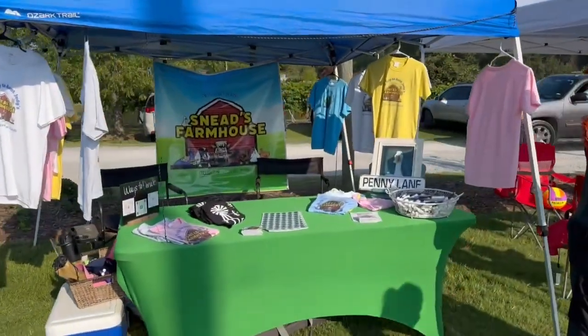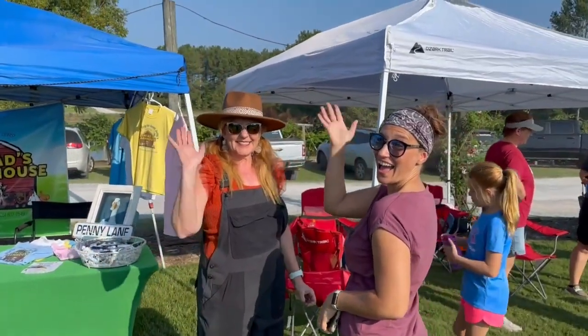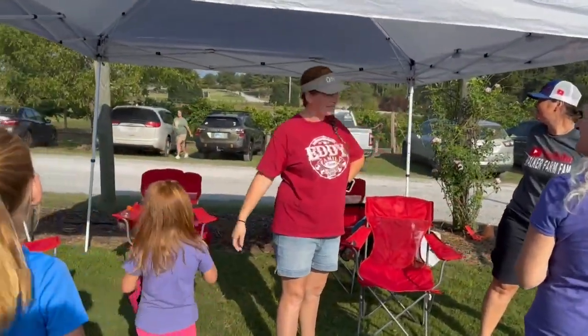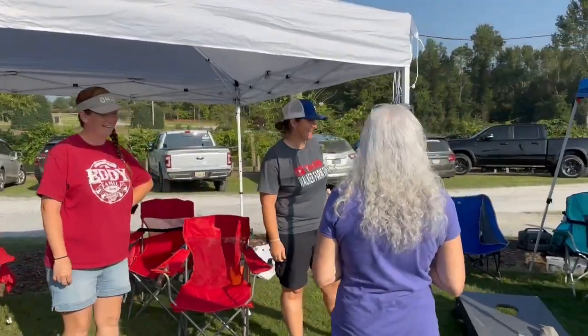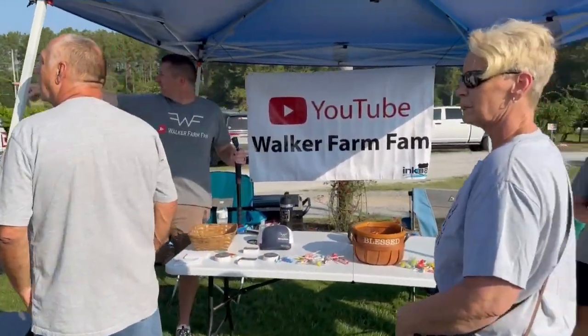Hey, hey, we got Sneed's Farmhouse Sanctuary over here. Hey, Judy. Howdy, howdy. Sir, that's a no parking zone. We should be in Connecticut. Ransom? Yeah, he's over there.